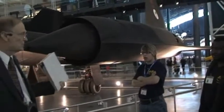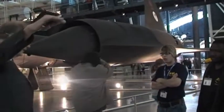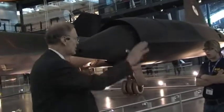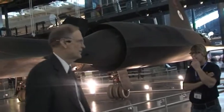When you're getting ready to fly this plane, you give it just enough fuel to get it up to a tanker. And a tanker fills it up and it goes on its way. So that's what they did when they flew it here to Dulles. They had to take off and get refueled and go on, and they made the whole trip in 64 minutes.